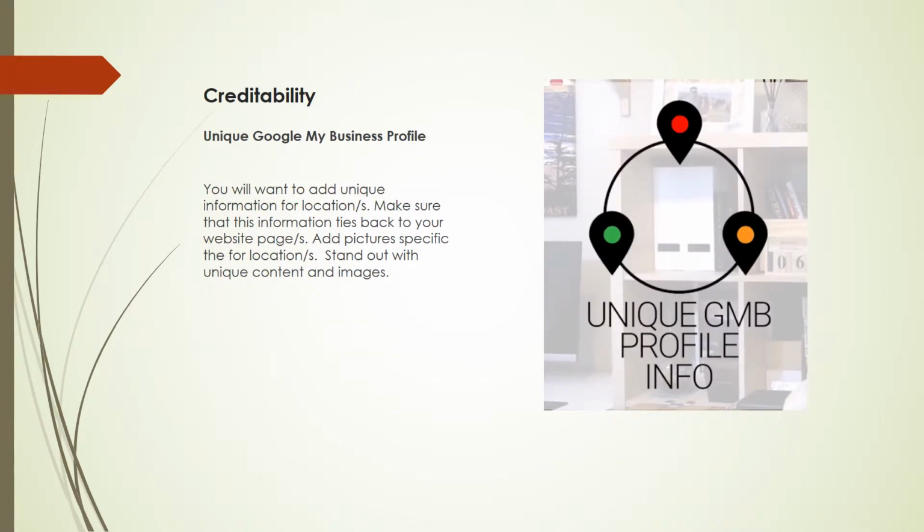Building that credibility on your Google My Business profile, you want to make sure that it is unique information. You don't want the same information that every other industry like yours has. You want to make sure that yours is somewhat unique. What makes you different? Make sure that the information ties back to your website pages. Add pictures that are specific for your location and your industry. Make sure that you stand out with unique content and images.